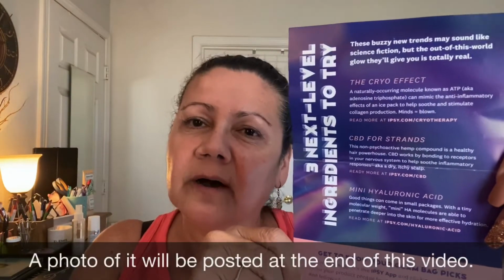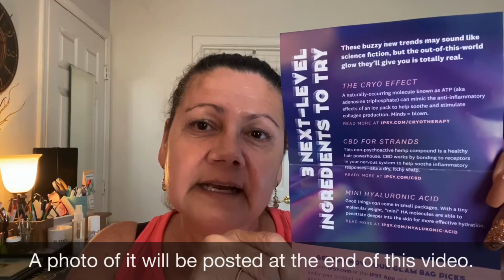But I did read inside this one for this month, for August, and it does have some pretty cool information. It has the three next level ingredients to try. The first one is the cryo effect. The second one is the CBD for strands, your hair. And the third one is the mini hyaluronic acid. So I'm gonna put this down below, or actually it probably won't be down below, but if you wanted to, you could pause the video right here and read what this has to say. It's some pretty cool information that I did not know. Now I'm glad I know.